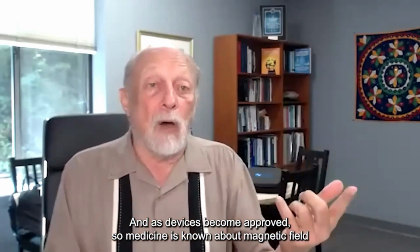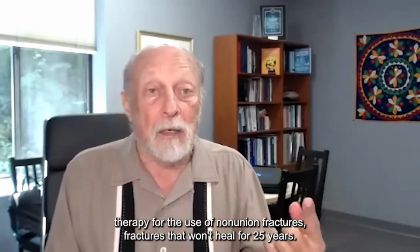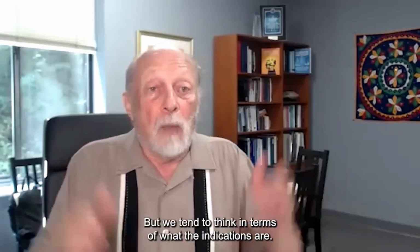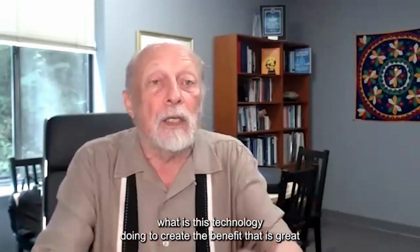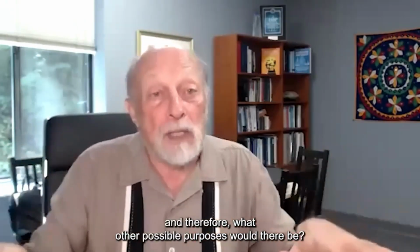So medicine has known about magnetic field therapy for the use of non-union fractures, fractures that won't heal, for 25 years. It's been approved for over 25 years. But we tend to think in terms of what the indications are. We don't think mechanistically, what is this technology doing to create the benefit that is created? And therefore, what other possible purposes would there be?